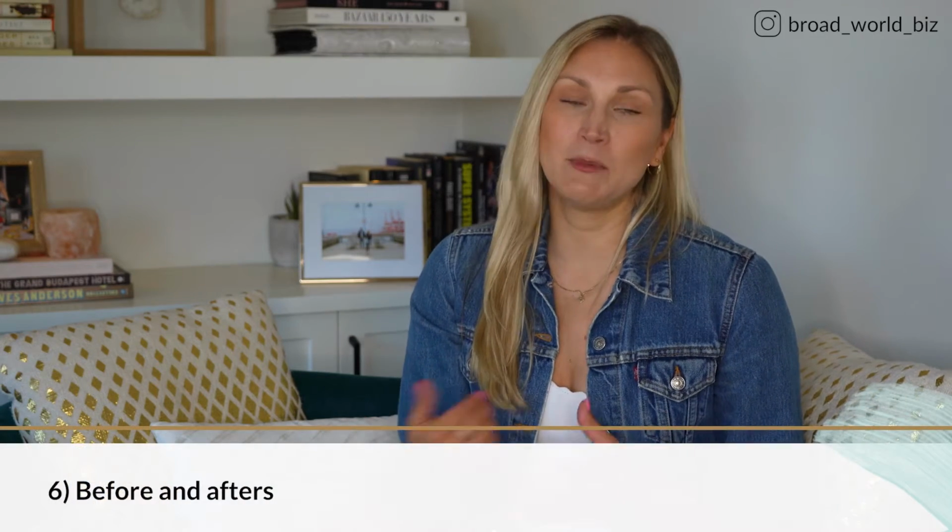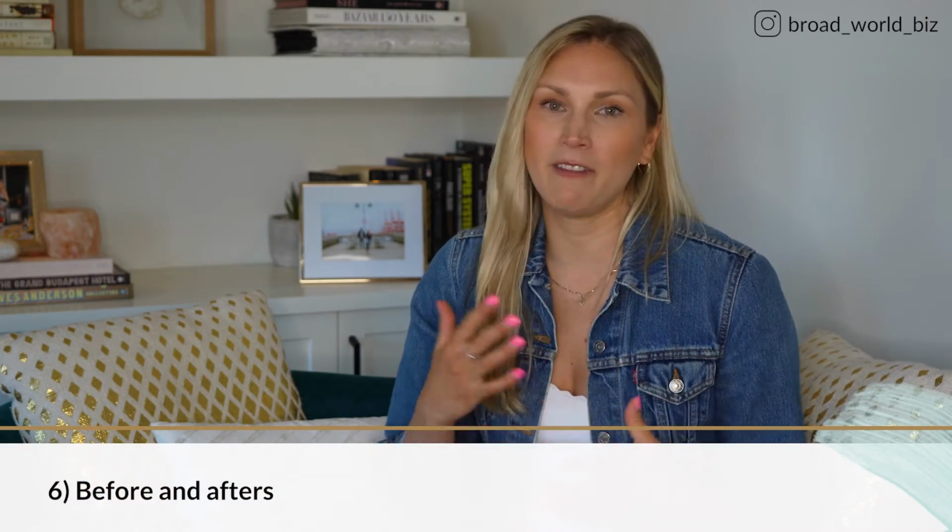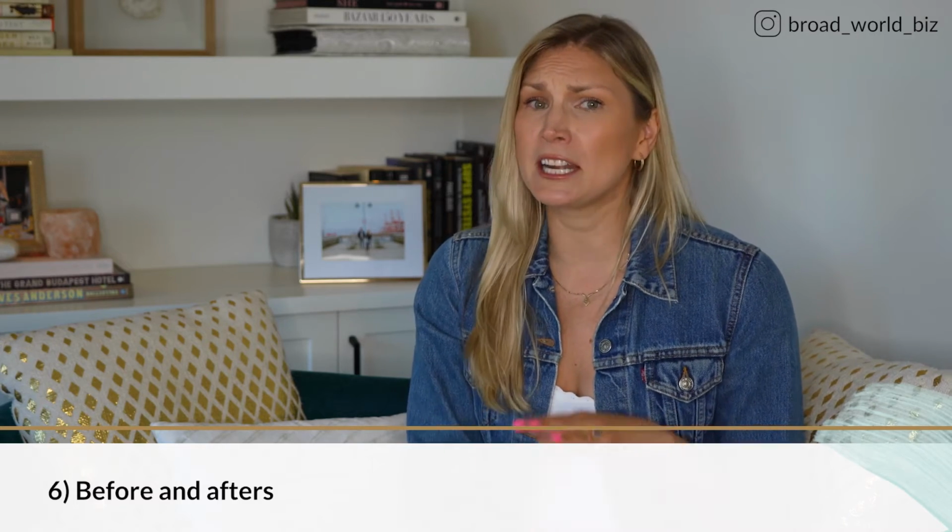Number 6 is before and afters. Now this is in the same vein as that management of how your aesthetic looks, but a lot of befores are not something you want to look at. So having a slide up front saying swipe to see the before, that can be amazing and really earn that trust with someone. If you're doing hair, if you're doing home renovations, whatever that is, to be able to show what someone looked like beforehand or what a space looked like beforehand is a great way to do that.